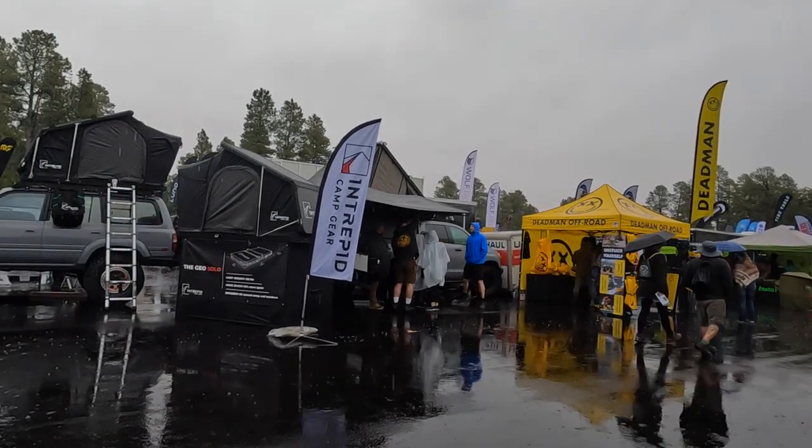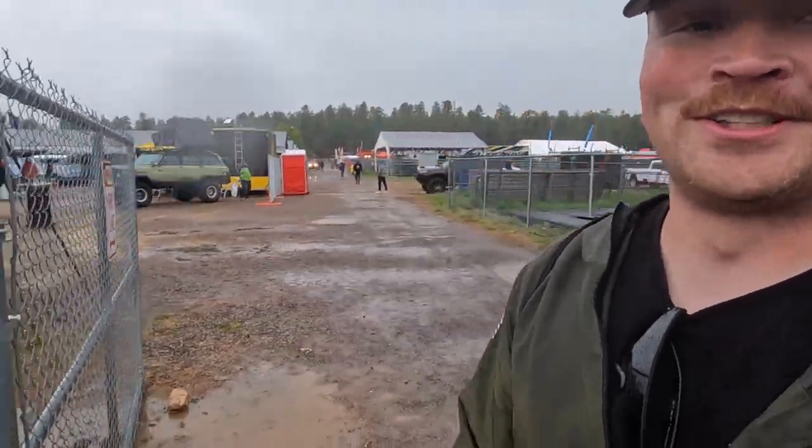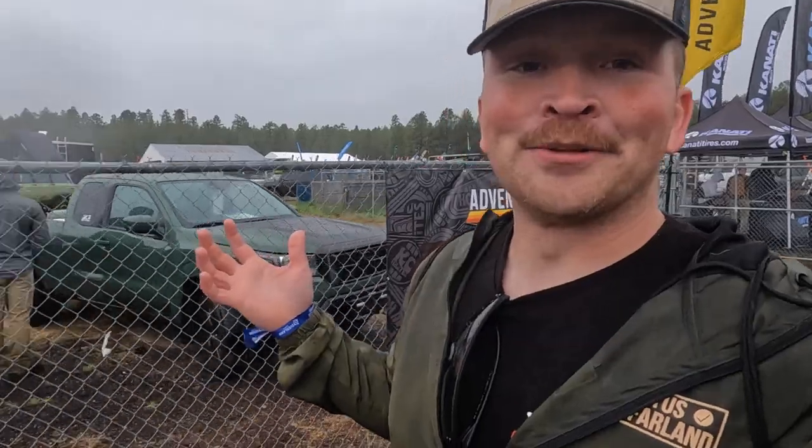All right, guys, we've been trying to hold out this rain for a couple hours now, hoping it would go away. I don't think it's gonna go away, so I think we're gonna call it a day for the expo. A lot of people are starting to head out, and I'm gonna head back to my Bronco. I have a good feeling that my tent is probably soaking wet, so we're gonna go check that out, and I'm probably gonna have to figure out a new solution for a sleeping arrangement tonight, but I guess we'll see, and then we'll be hitting this again tomorrow.